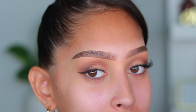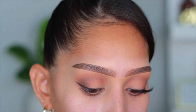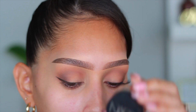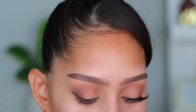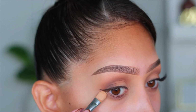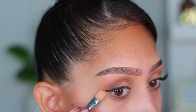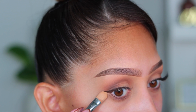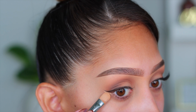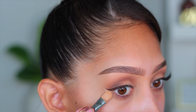So now what we're going to do is clean up the wing. Okay, we want her nice and sharp. So I'm going to go in again with the NARS Soft Matte Concealer. I don't even know why I said in the beginning of the video that I use this just to cover my brows. I use this for any type of cleanup work, period. So I'm going to take a little bit of this concealer. Please guys, honestly, if there's anything you get from today's video, I mean, I'm talking about a lot of good stuff, but get this concealer because it's really nice.